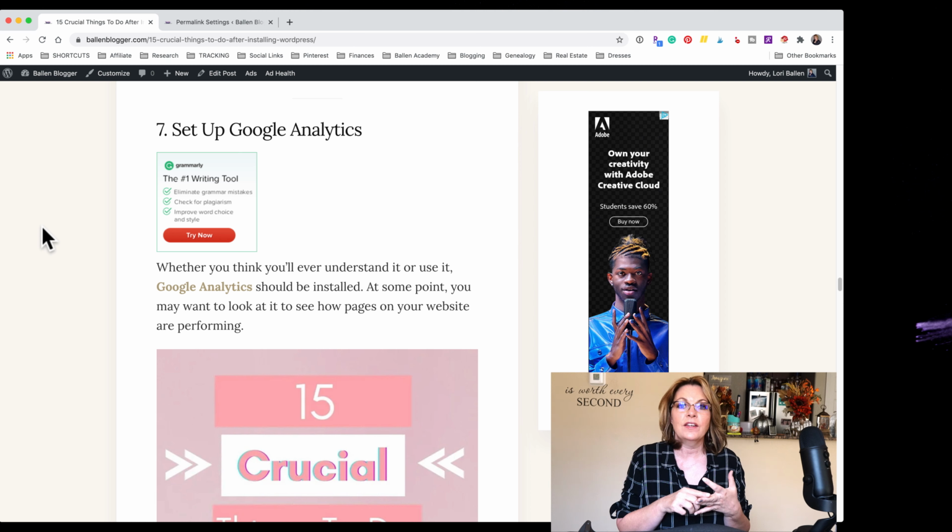And Google Analytics gives us that data. And it gives us that data whether you're paying for ads or not paying for ads, as long as you go in and set up Google Analytics.